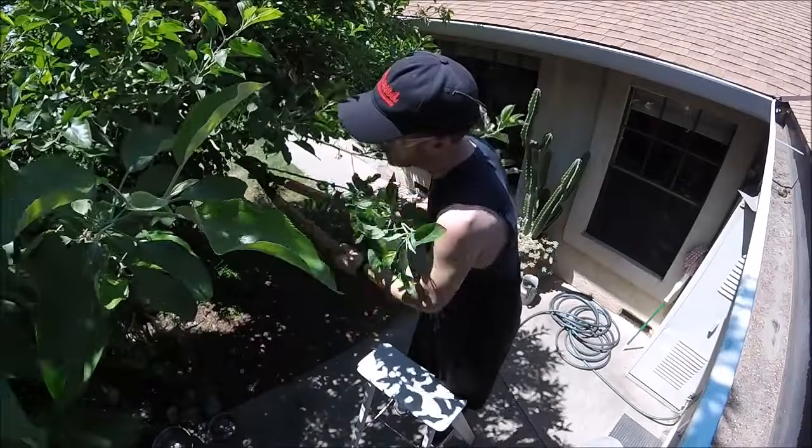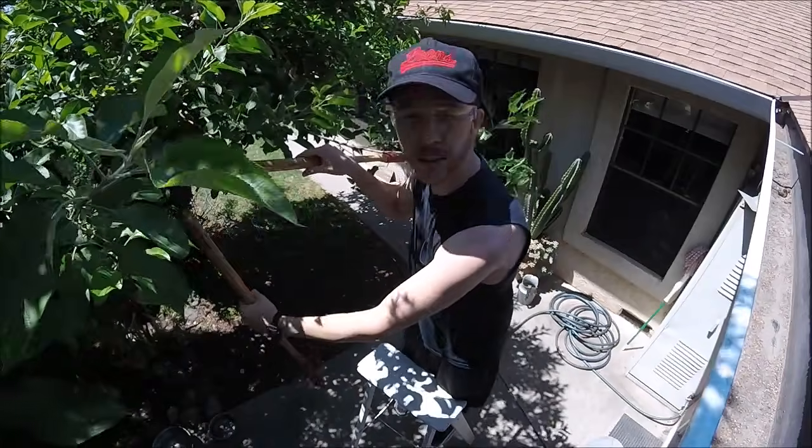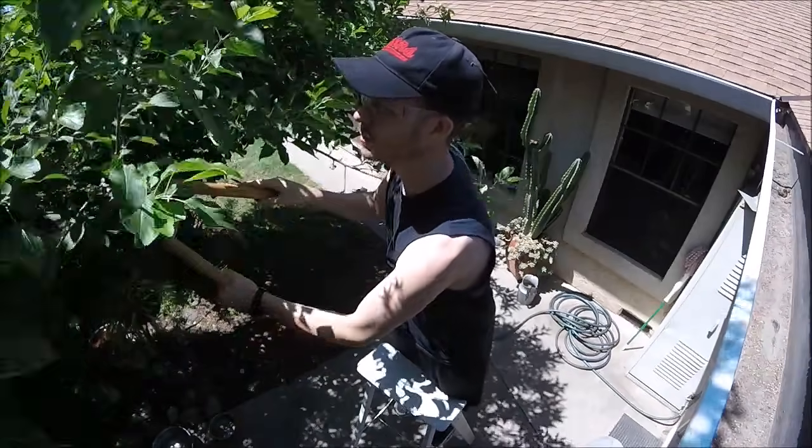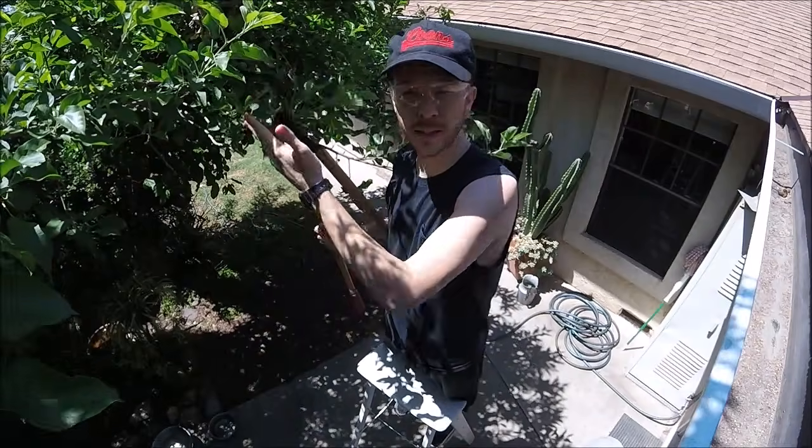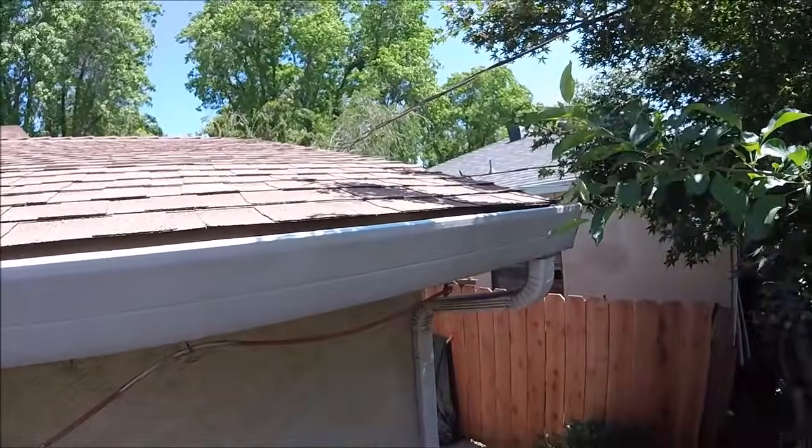You're going to want to trim any tree branches about 3 feet from your roof, because otherwise you're just creating a natural bridge from the trees to your roof, and we don't want that.